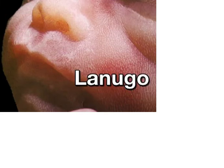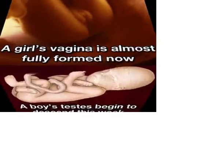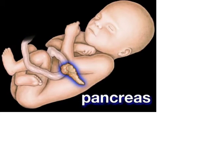Of course, he's still covered with that downy coating of lanugo, and he also sports deep wrinkles of skin on his body. But don't worry, before your fetus is ready to be born, he'll shed that fur and will also fill in the wrinkles with oh so pinchable baby fat. In other developments, a baby girl's vagina is almost fully formed now, while a boy's testes will begin to descend this week. And deep within your baby's belly, the pancreas continues to grow and get ready to produce vital hormones. Want to know more? Check back right here for your weekly fetal development update.